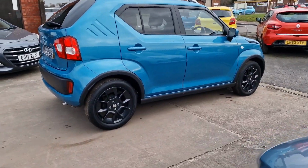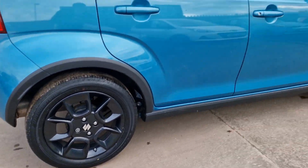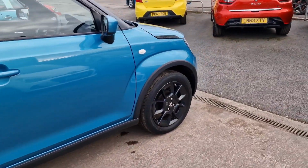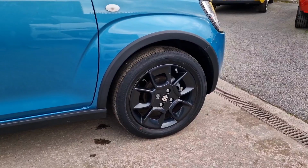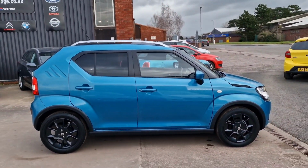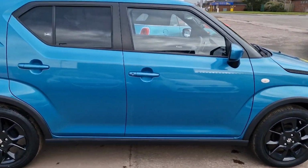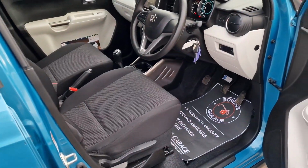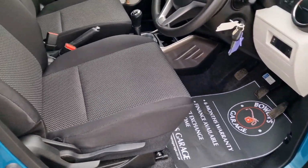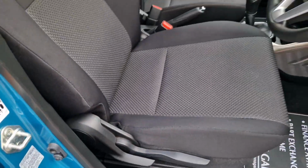We've done really well with these over the last few years. Funky looking things. You've got that really nice raised seating position. Quite a boxy shape, of course, so does allow for some good visibility, easy access as well. This is the SZT model, so extremely well appointed. Seats are as you'd expect, in really good shape.